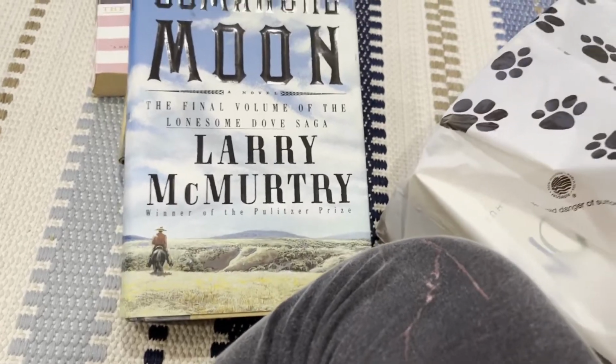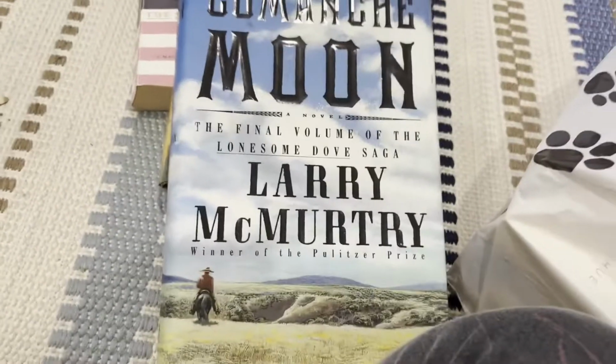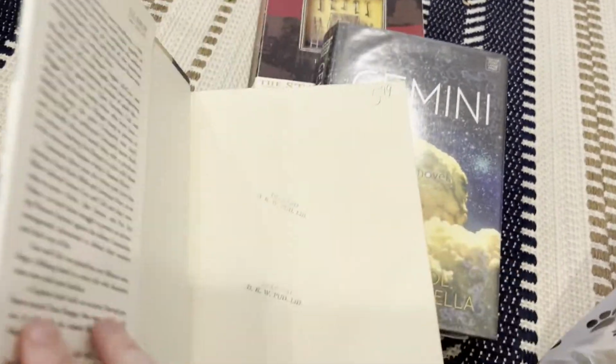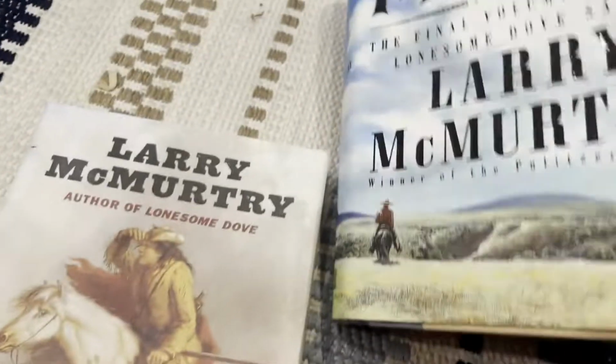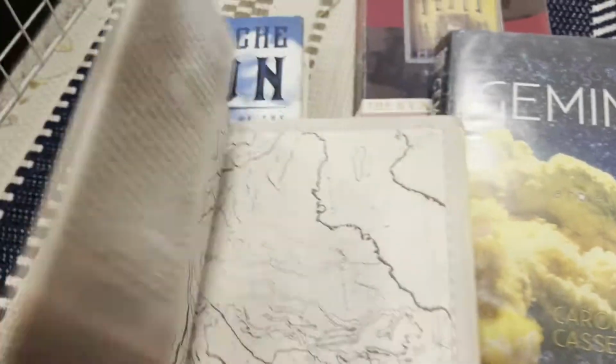Excuse the rumbling in the background. I got two by Larry McMurtry. I believe this is the last one, Comanche Moon and the Lonesome Dove Saga, $5.99, cheap. This might be a first edition. Oh God, it's got a mark in it, that's okay. Stamped, let's see. Nope, 4th. Perfectly fine. And then, this is another Larry McMurtry, King of the Westerns.